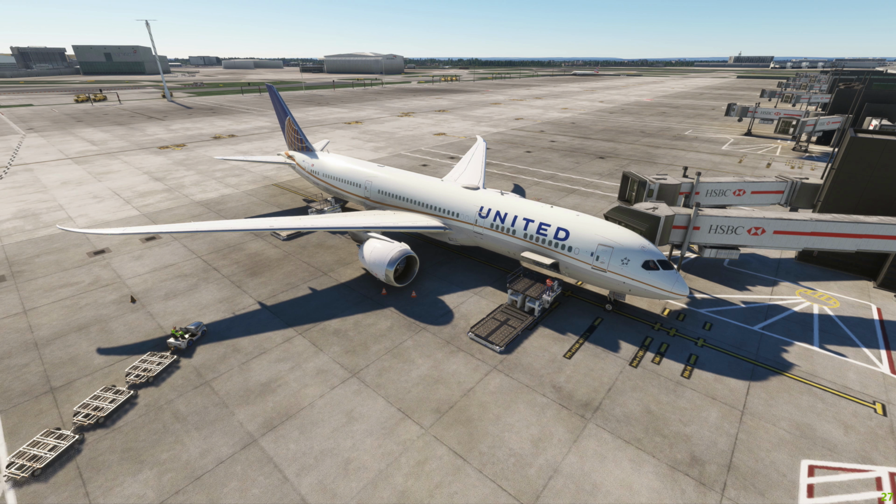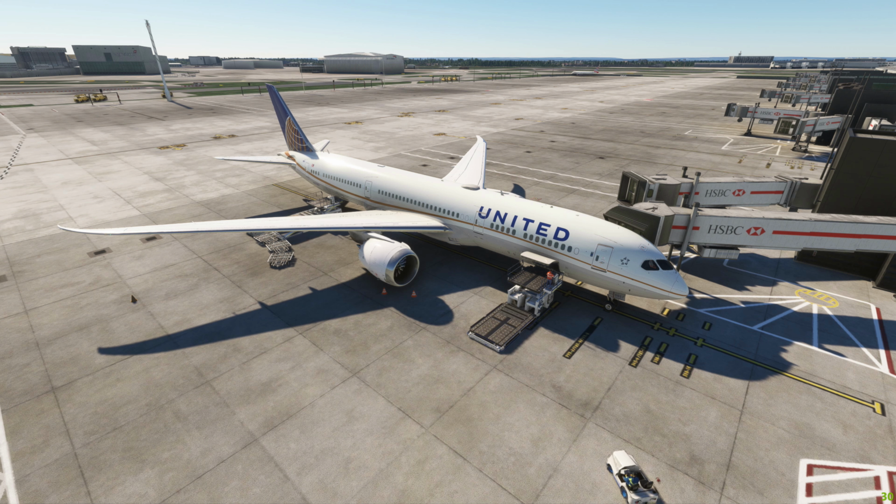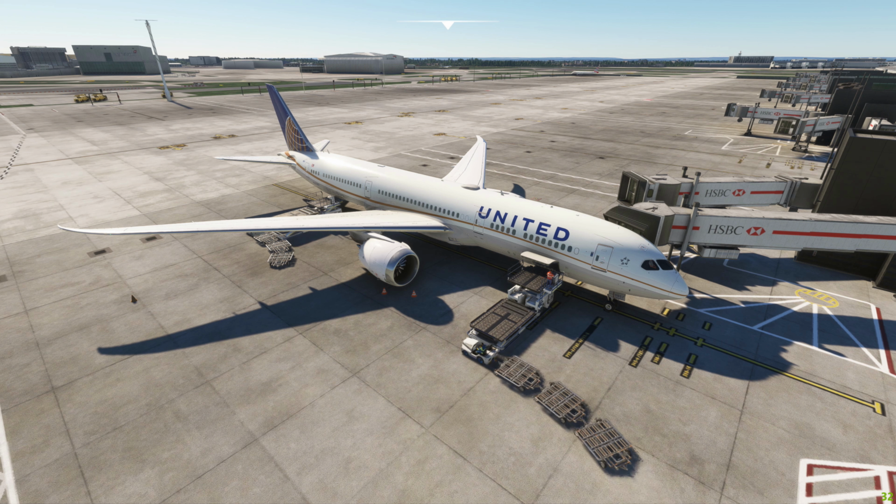Okay, so here we are. We have completed our Dreamliner flight from Denver to Heathrow in the United 787-9. I am happy with the aircraft. I still like the Dreamliner, and it's still one of the best planes for long hauls in Microsoft Flight Sim, and it's of course only until we finally get the PMDG 777, hopefully coming up within just a few weeks now.